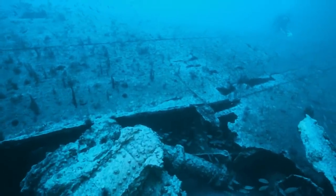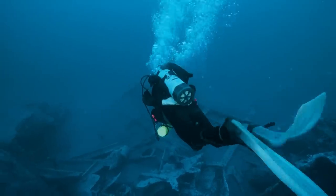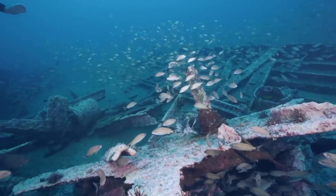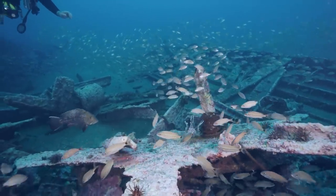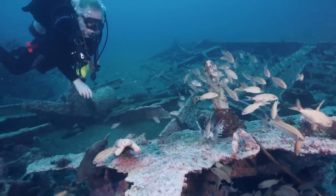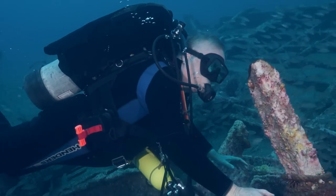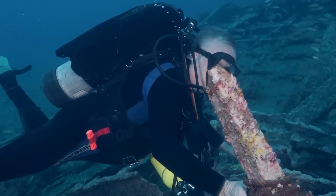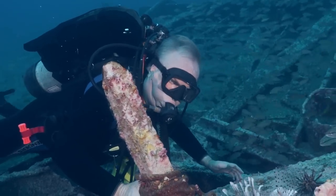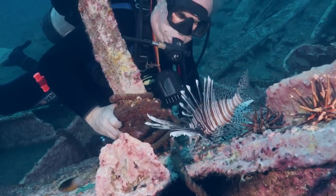In the year 2000, divers made an unexpected discovery here. Red lionfish. Experts were baffled. Red lionfish had traveled from Florida to North Carolina, a distance of more than 1,000 kilometers.